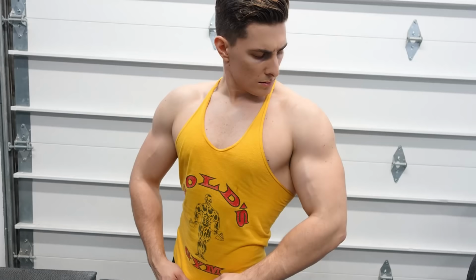So here is my physique. This is, I believe, winter of 2015. This is in the middle of my bulk, hence the higher body fat percentage. And right off the bat, the thing that sticks out to me is that my deltoid is definitely disproportionately a little lagging behind in terms of, for example, my arms.